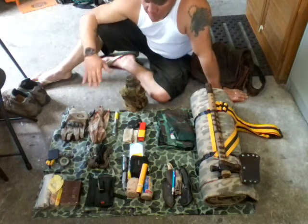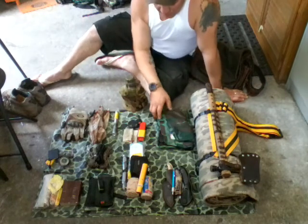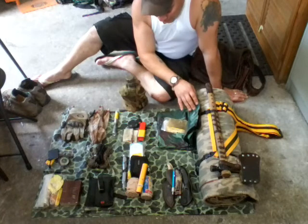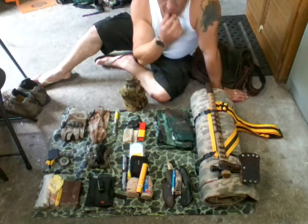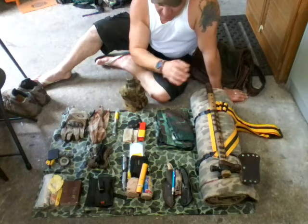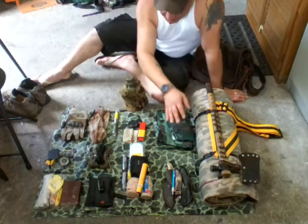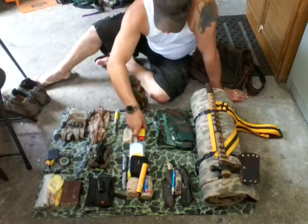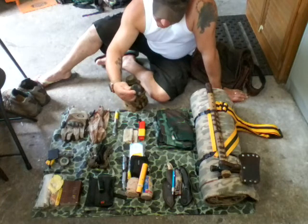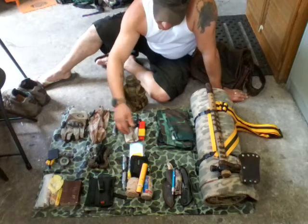In no order. First off, shelter. Bang. Got my poncho, got an emergency blanket, and I've yet to purchase a decent kind of hoochie, so a hoochie would be included in this kit, okay? So we've got shelter. Fire. We've got fire steel, magnifying glass with char cloth, solar ignition, and a little tinder pouch to put some tinder in there.